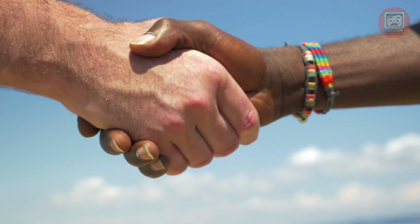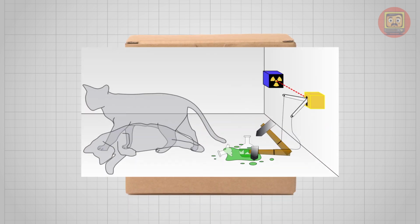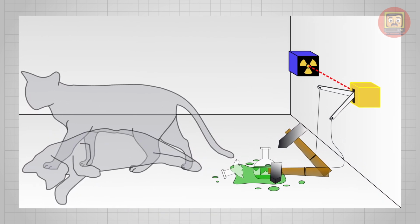Number 2, Wigner's friend. Well, wait a minute. What about the cats? Schrodinger's cat. You're probably familiar with this truly confusing thought experiment. But it turns out there's an extended version of it involving one more person. It's called the Wigner's friend paradox, and it can really break your brain.